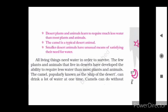Desert plants and animals learn to require much less water than most plants and animals. Yes, the plants and animals in deserts require less water. Okay, and you know the camel is a typical desert animal, the ship of the desert. All living things need water in order to survive. The few plants and animals that live in the desert have developed the ability to require less water than most plants and animals.